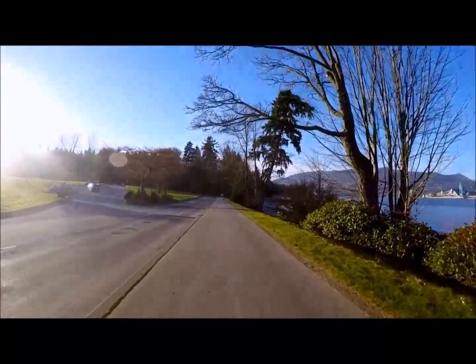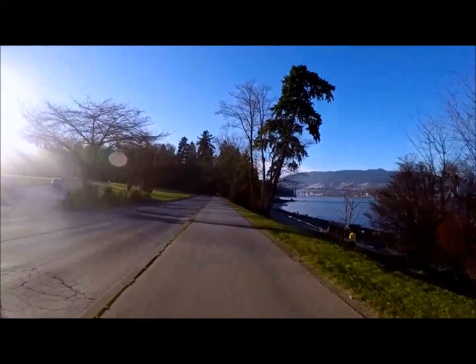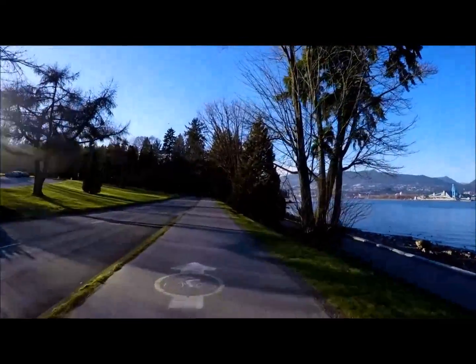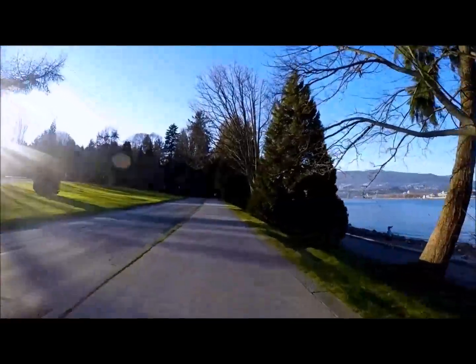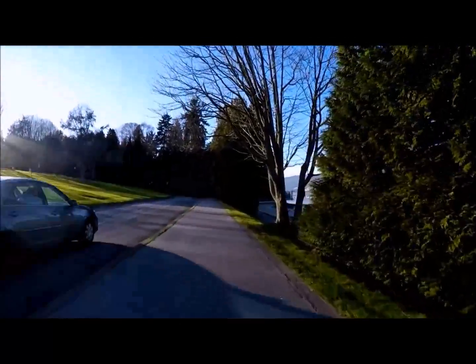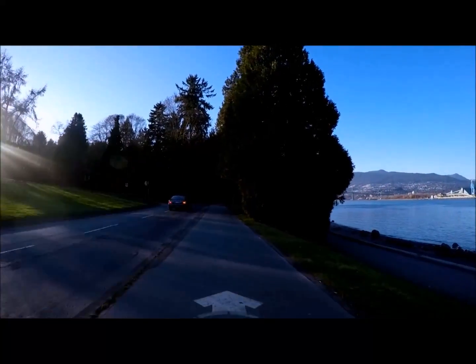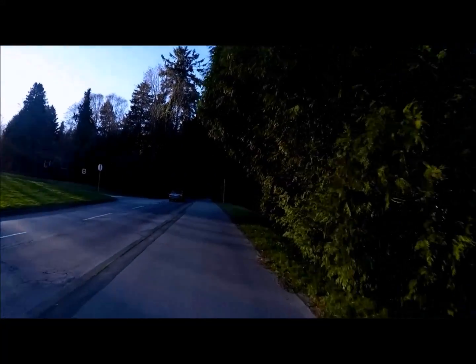On the right-hand side, you'll find that it does have a good view of the bridge, and as we get closer, you're going to be able to actually see underneath the bridge itself. So come along and enjoy this stretch of the seawall as we make our way closer to the Lionsgate Bridge.